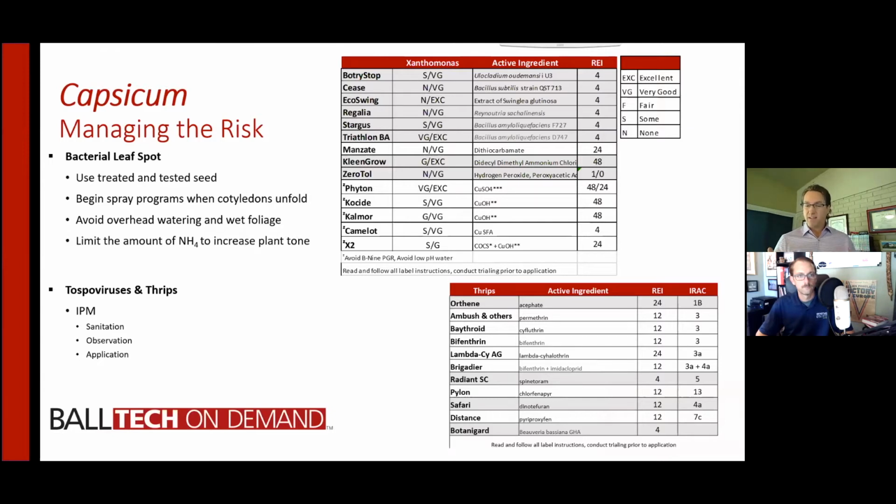Because that bacterial leaf spot, while it could have been on the seed, if we are using seed that's been tested, it's unlikely it's there, but it could be around on our benches, it could be on our potting soil and things like that. So every time we have new growth, the new growth needs to be sprayed and protected. So start early with that program. We'll talk about some of those chemistries and some of those nuances in just a moment as well.